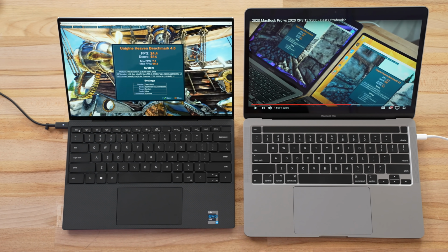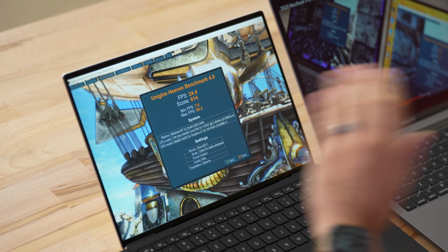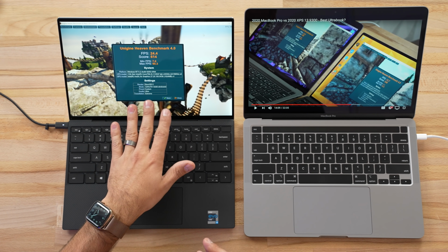There we have it, and wow, once again, man, the graphics are killing it. We're looking at 24.4 FPS for integrated graphics, and this is by far the best I've ever seen, even beating out some low-end cards that people put into laptops. Now, just a year and a half, maybe 2 years ago, this was like at 7 or 8.